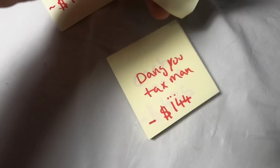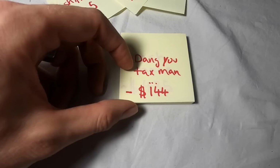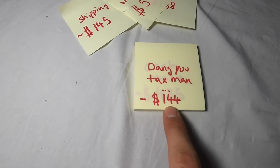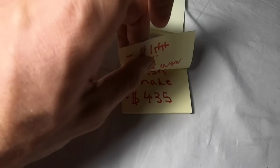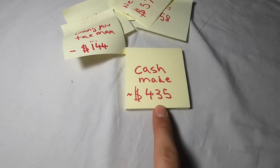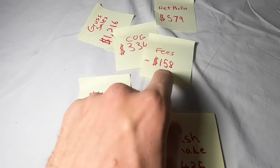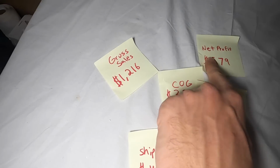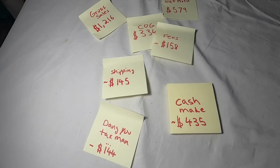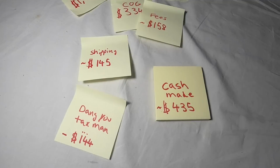But that dang tax man, he comes around, he takes $144, you know, for police stations and roads and stuff that everyone complains about, but we must have, so you have to pay your taxes. That means that we made $435 in cash after everything was deducted, right? So that means all the cost of goods, the fees, the actual amount we made, the net profit minus the taxes. So $435 selling mostly used stuff on the internet. Not a bad way to make some extra cash.